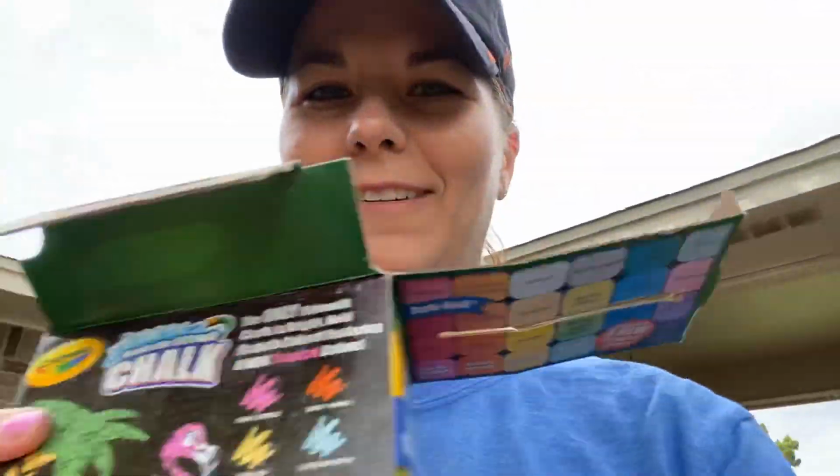Come over here for a minute. I was doing some sidewalk chalk. Have y'all done some sidewalk chalk at your house? Who's done sidewalk chalk at their house? Raise your hand. Ooh, man, a lot of y'all. I've got my sidewalk chalk here. Y'all want to do some sidewalk chalk with me? Let's change it up a little bit today.